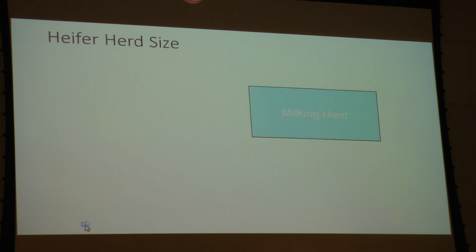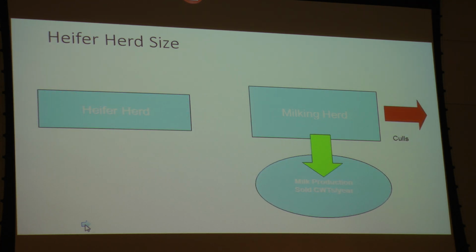The other thing I just wanted to focus on very briefly is the concept of heifer rearing. You need a certain heifer herd size to match your milking herd.